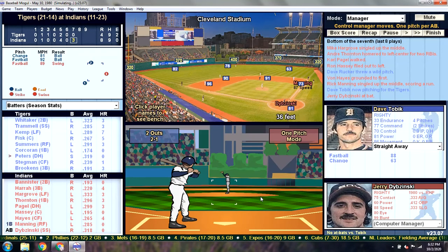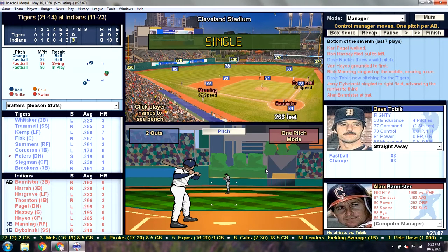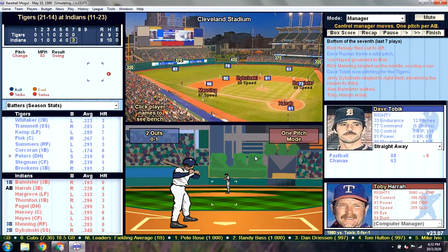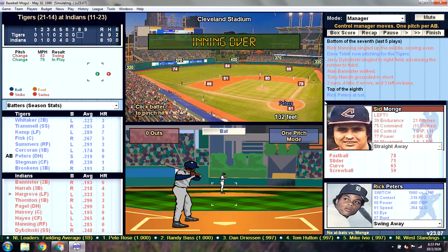But yeah, it doesn't look so good. I bring in Tobik, and Tobik gives up a hit right away. And now it's 1st and 3rd, and the floodgates are opening with Bannister pitching. Bannister up to bat, and he walks. So base is loaded as we just cannot get out of this inning. So base is loaded for Toby Hara. And he's going to ground it to Trammell at short, and we get out of that one. We're only giving up 3 runs. So at one point we were in total control, but the Indians have scored 7 unanswered runs.